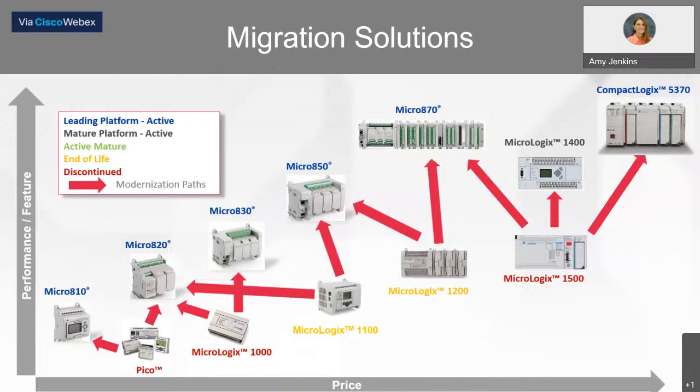Now, the MicroLogix 1500 is a little different from all the other MicroLogix controllers. Rather than utilizing the MicroLogix expansion I/O, which have part numbers starting with a 1762, the 1500 utilizes CompactLogix I/O, which have part numbers starting with 1769. So there's several options. You can migrate to a Micro 870 if you aren't utilizing the expansion I/O, or if you just like the Micro 800 platform because of the cost.